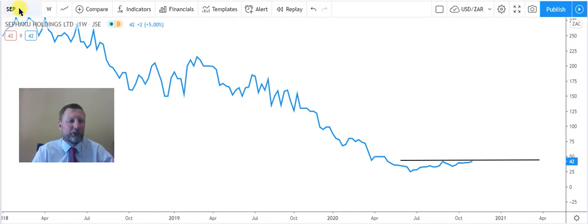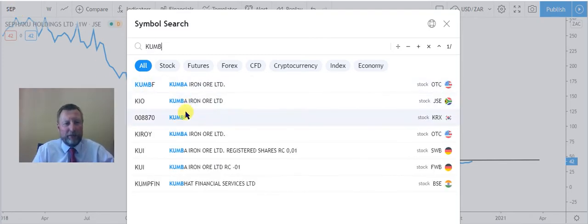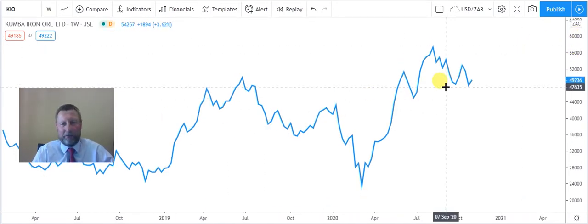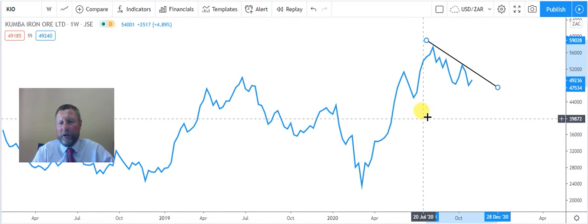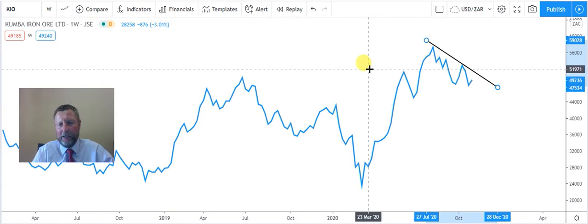Let's have a look at Kumba. Because Kumba is one of those favorite companies, and they tell us that they want to go higher. Now, if you look at Kumba, and they liking the ore price, but for me, this is the important thing. There you are. If Kumba breaks this line, and that will be at 504 Rand and 50 cents, only then I know that Kumba wants to go higher. Why? Because what do I see here?